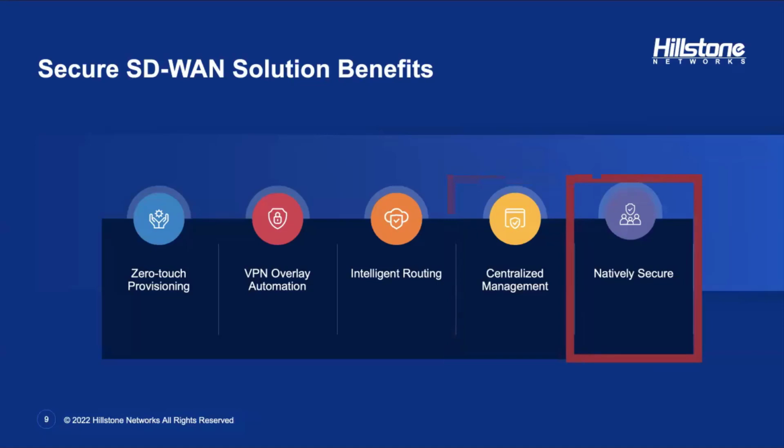Finally, as is with any Hillstone product, the SD-WAN solution is built on a foundation of security. Our SD-WAN solution, which is comprised of the HSM SD-WAN controller and CPE devices, can support the complete host of security. In the example of using our A-series as a CPE device, the SD-WAN solution will have all the capabilities of our enterprise-grade firewalls, which include, but are not limited to, antivirus, IPS, URL filtering, and others.